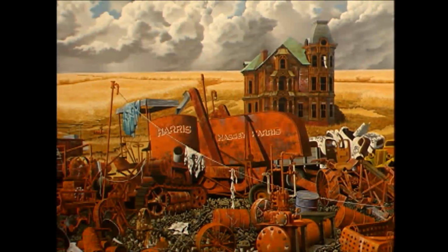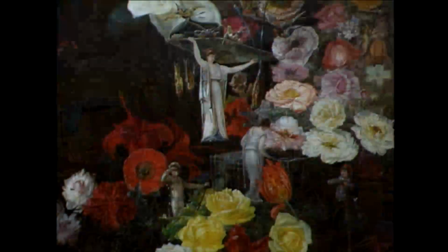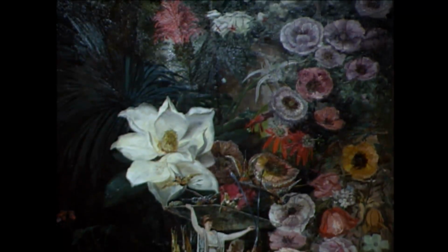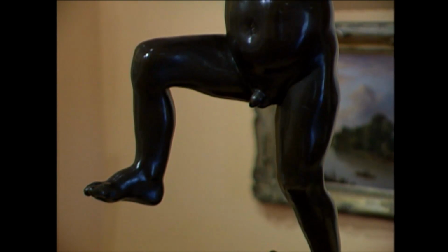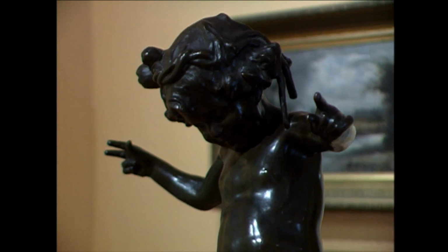One of the things that we have within our collection is we like to focus on art within our region. And we have a number of artists in our collection that were Terre Haute based or Terre Haute artists that grew up here and got some national reputation or regional reputation, including Janet Scudder, James Farrington Gookins, Carolyn Petalball, who were sculptors and painters and had some national reputation as well.